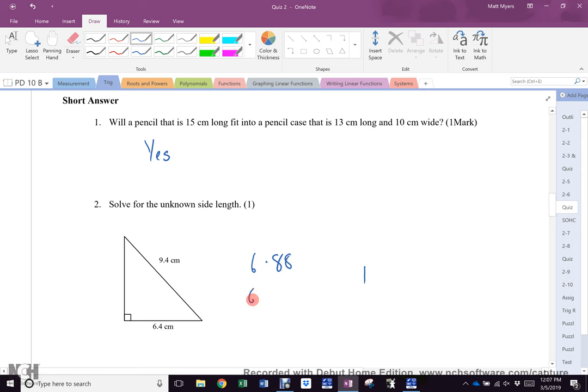6.88 is acceptable. 6.9. I will not accept 6.8 from an honors class that cannot round. I refuse to do that. I will accept that or that. Was it 6.89? I don't think so. Let's check. Square root of 9.4. It was 6.884. So it was 6.88.